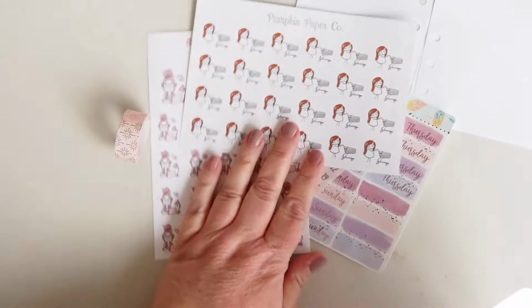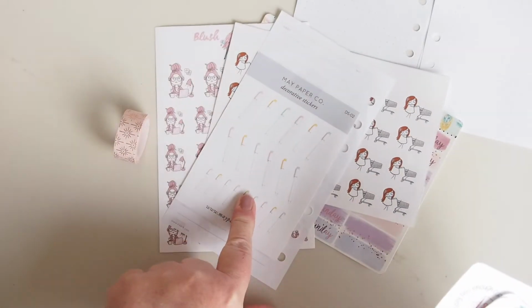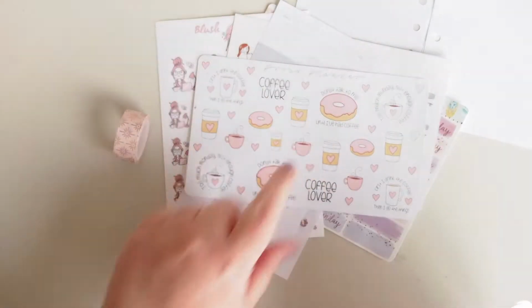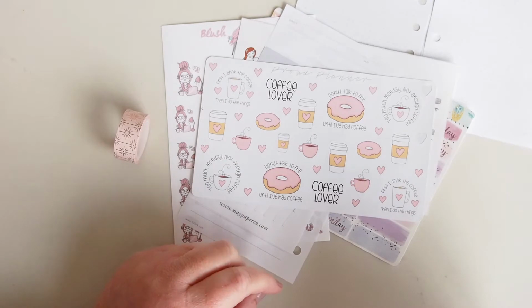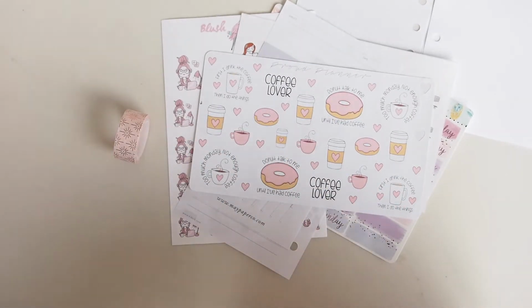So I've got some Pumpkin Paper Co. grocery stickers. I have my May Paper Co. mild liner stickers. I just thought they'd be nice to scatter about. I've got this really, really old sheet from Proud Planner, which I don't know exists anymore actually. And I had two of these, and the other one I've used most of. But I just like the coffee cups and little hearts and things. I thought that could be nice.